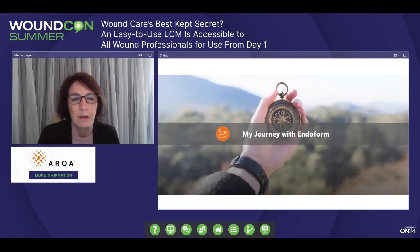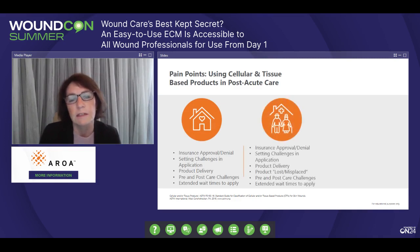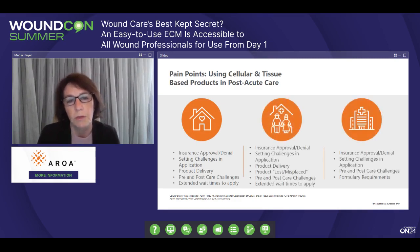I was introduced as practicing across the continuum. So what we do here is we find that we want to do advanced things in home care and long-term care and also in the clinic. And a lot of times we are faced with lots of barriers, right? And the biggest barrier I face in the U.S., and I'm sure most of you do, is the insurance approval denial process, especially for the cellular and tissue-based products. Because we all love them, right? Because they work very, very well, and they really can close wounds faster.